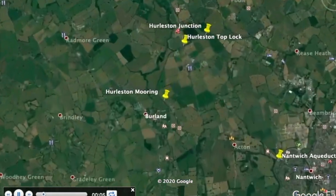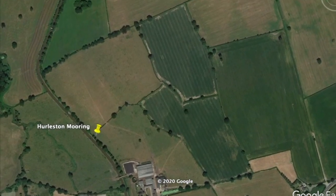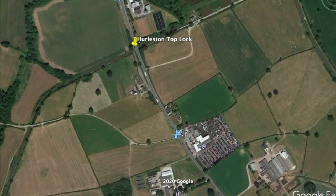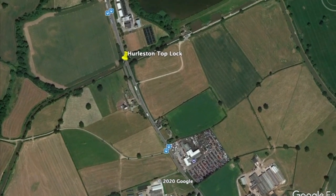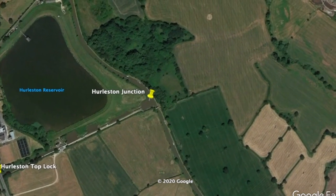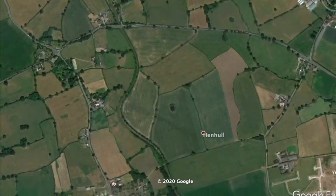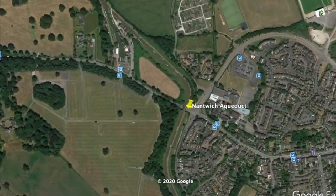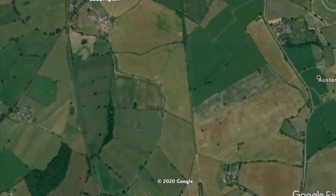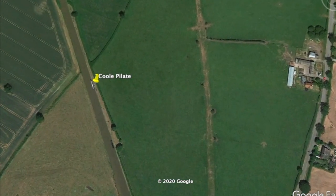We start this journey at a visitor mooring spot just above Hurleston locks. Moving on to the top lock, which was incredibly busy on the day that we arrived, we moved down the four locks to the junction with the Shropshire Union Canal. Turning right, we passed through the beautiful town of Nantwich, over the Nantwich Aqueduct, before going back out into the countryside to the visitor mooring at Coole, Pilate.